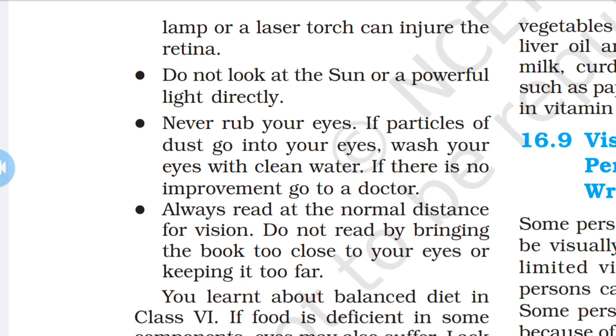Now we discuss the deficiency of which component in the diet is responsible for eye trouble and what the solution is. Lack of vitamin A in foodstuff is responsible for many eye troubles. Most common amongst them is night blindness. One should therefore include in the diet components which have vitamin A. Raw carrot, broccoli, green vegetables such as spinach and cod liver oil are rich in vitamin A. Eggs, milk, curd, cheese, butter, and fruits such as papaya and mango are also rich in vitamin A.